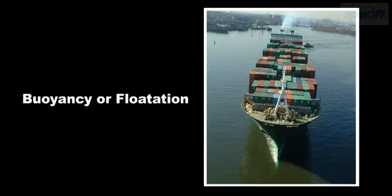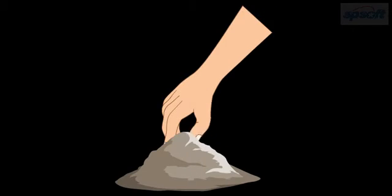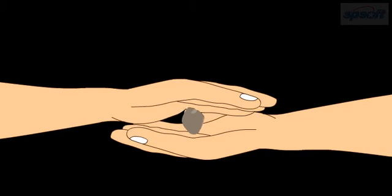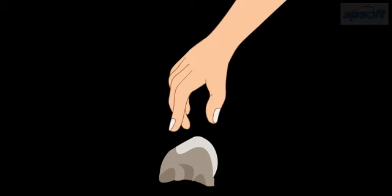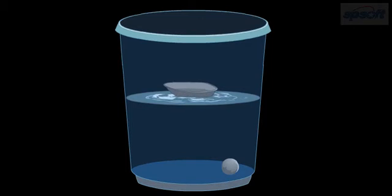Try this experiment. Materials required are a bucket, water, clay. Procedure. Take a piece of clay and split it into two identically sized pieces. Take one of the pieces and roll it into a ball. Take the other piece and fashion it into a flat boat-shaped object. Now place both pieces into a bucket full of water.